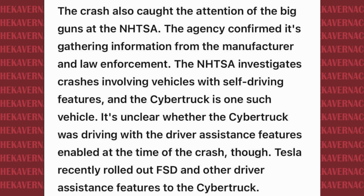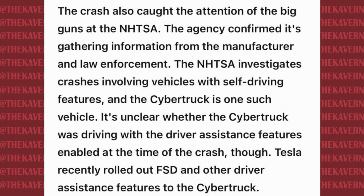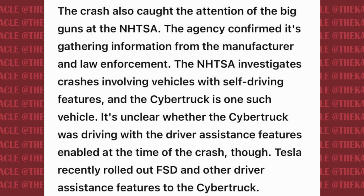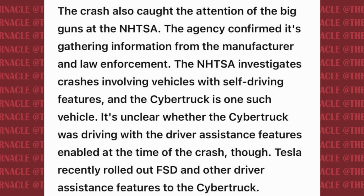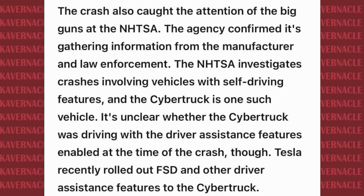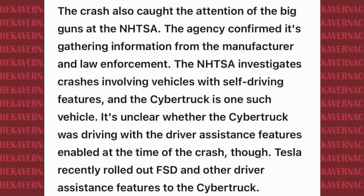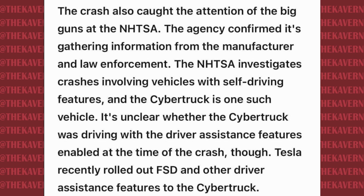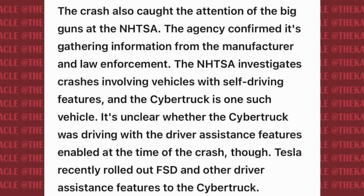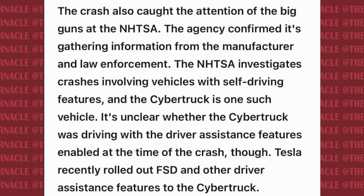So the crash has also caught the attention of the big guns at the NHTSA. The agency confirmed it's gathering information from the manufacturer and law enforcement, and it investigates crashes involving vehicles with self-driving features, and the Cybertruck is one such vehicle. It's unclear whether the Cybertruck was driving with the driver assistance features enabled at the time of the crash though, and Tesla recently rolled it out, and other driver assistance features, to the Cybertruck.